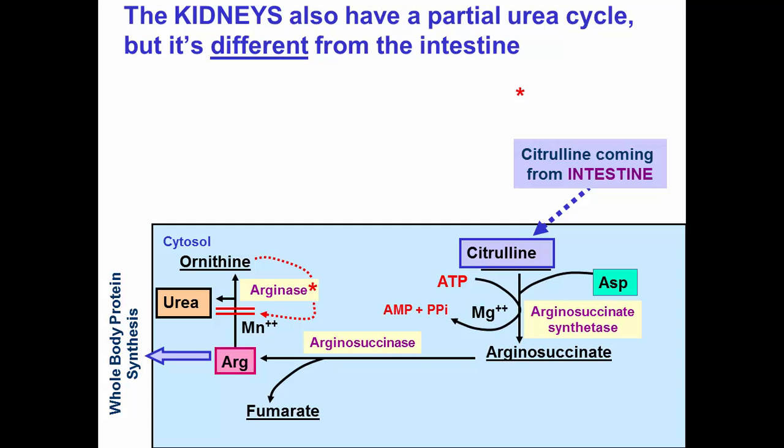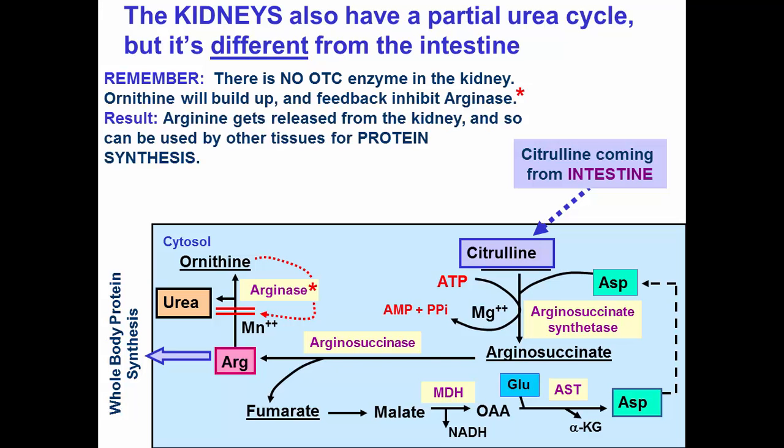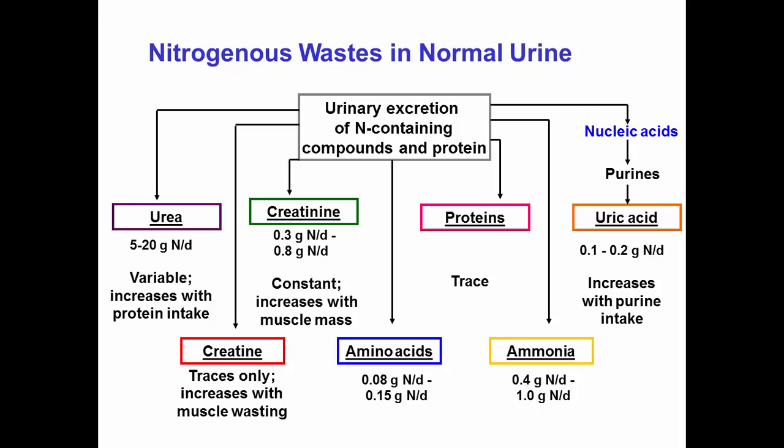You've seen this. I'm not going to go back over it unless you have questions, but remember what's happening. Citrulline comes from the intestine and is used to make arginine, and that's how arginine is majorly released for whole body protein synthesis. And I've got it animated again. Any questions about this?